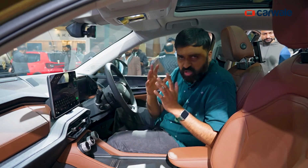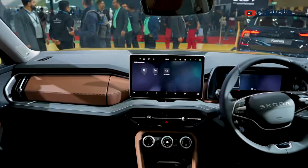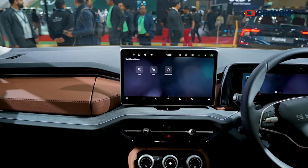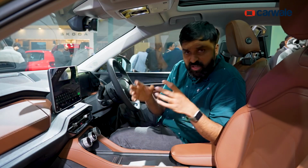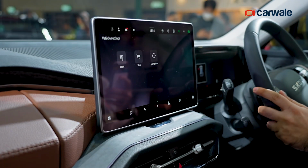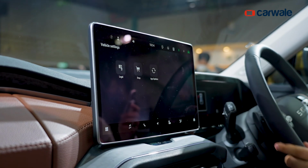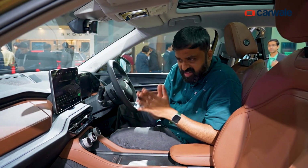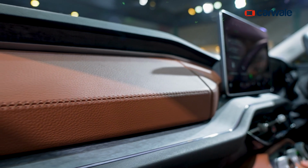And finally, the front row of this new second generation Skoda Kodiaq. Now, Skoda has gone in for a philosophy of minimalism. They've reduced the number of buttons, made the screens larger, made the steering a two-spoke design, and it adds very well to the minimalistic approach of the car. But we hope that Skoda has not crammed too many functions into the screen, as has been the case with minimalism for a lot of manufacturers. Overall, it's a really nice place to be in. Again, high quality materials, everything is very appealing to look at.